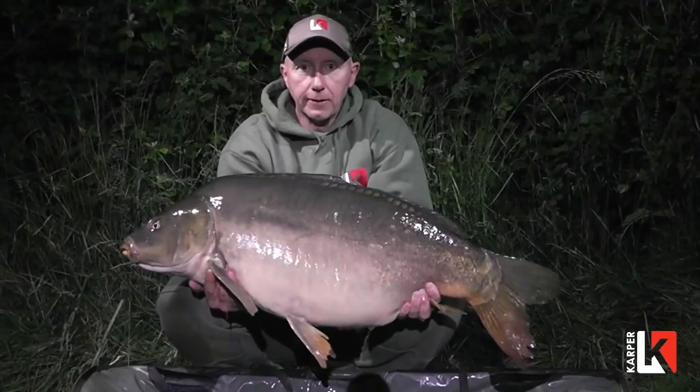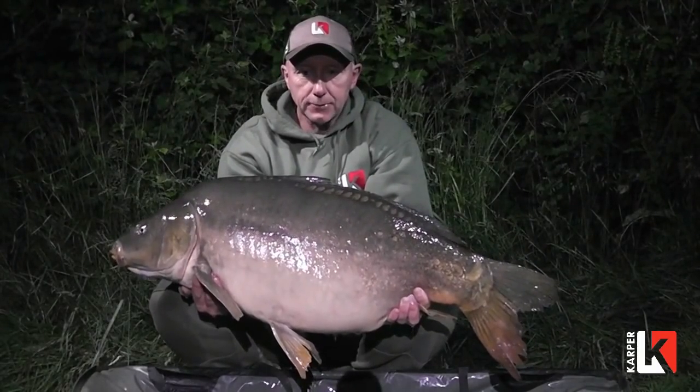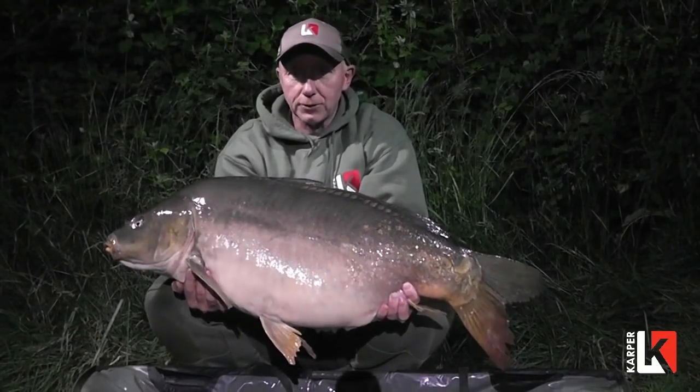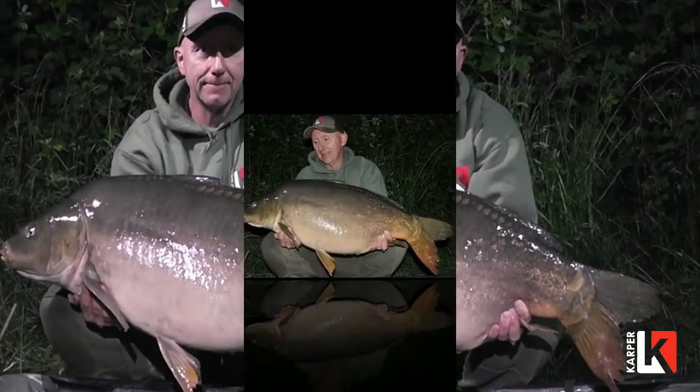Another KARPER RS boilie victim at Bay Lakes. Second fish, 33 pound 10, taken on a snowman combination with a white RS tipping the top of the bait. Great result. Two fish so far. Well happy with that.